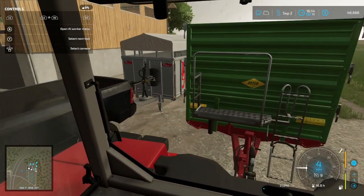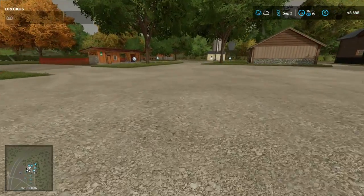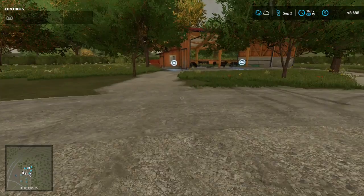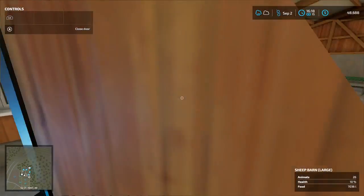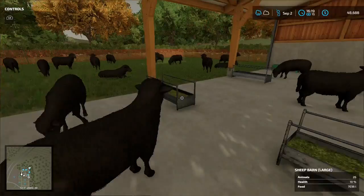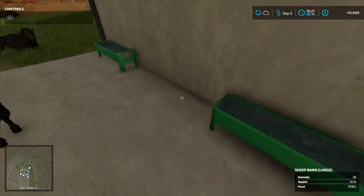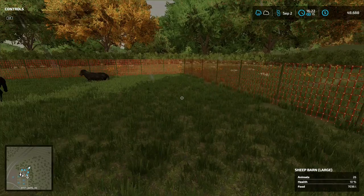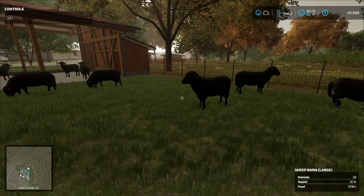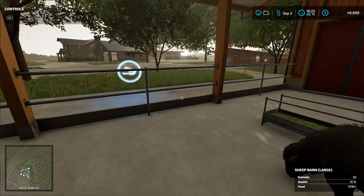We got our first sheep. That's a good thing. Let's walk over here and look at them. Yeah, they're coming in and eating it up. Make sure they have water to drink. And it's starting to get late in the day anyway, about 4 o'clock. I think I might make sure the students are all taken care of.